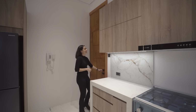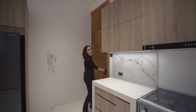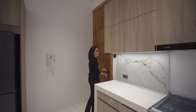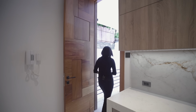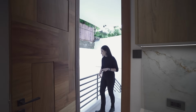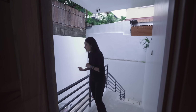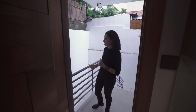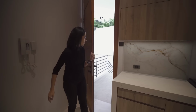Okay, before we check out that other door, let's look at this one. That is really cool. Oh, it's double pala. There you go. Oh, okay. So this one leads to the stairs going down to the driveway, which we'll check out later. But it's also good to note that from the carport, you can bring your groceries directly up here via these stairs.